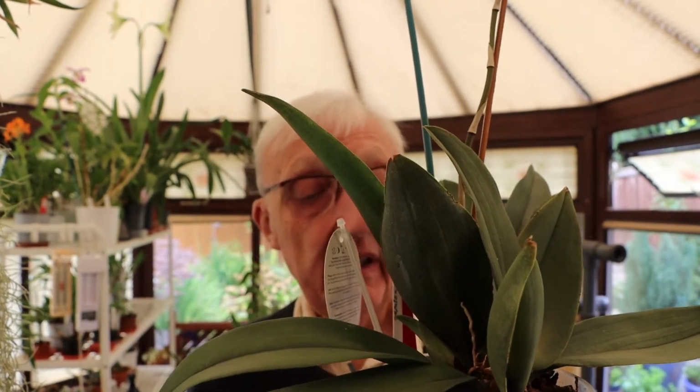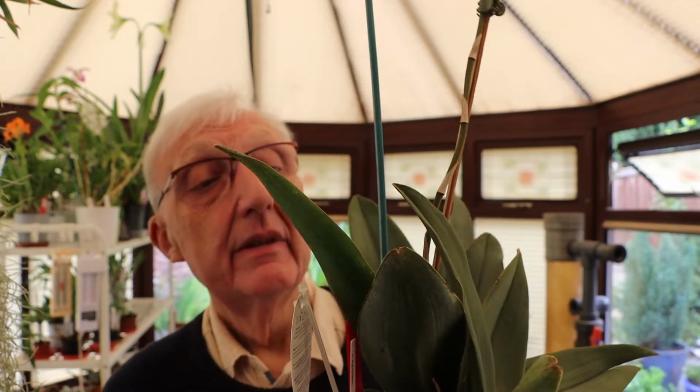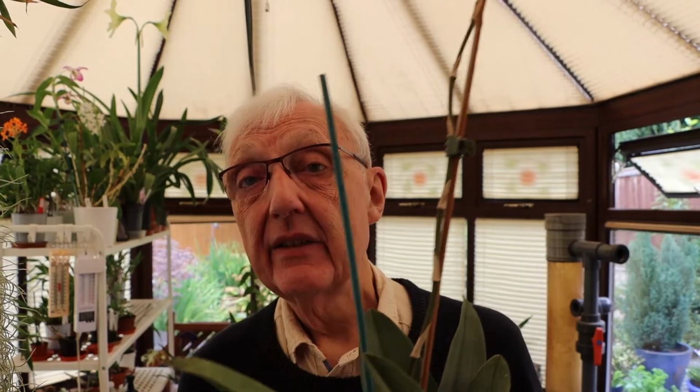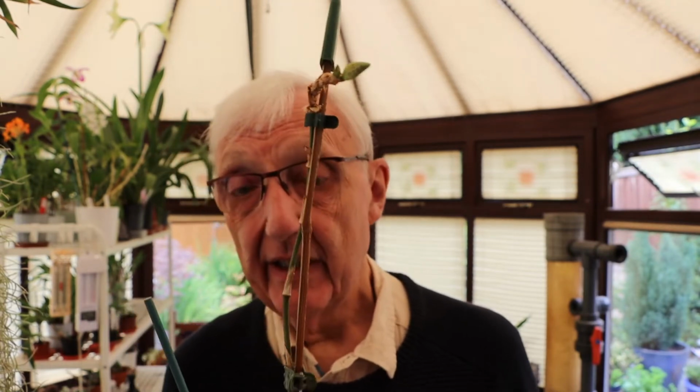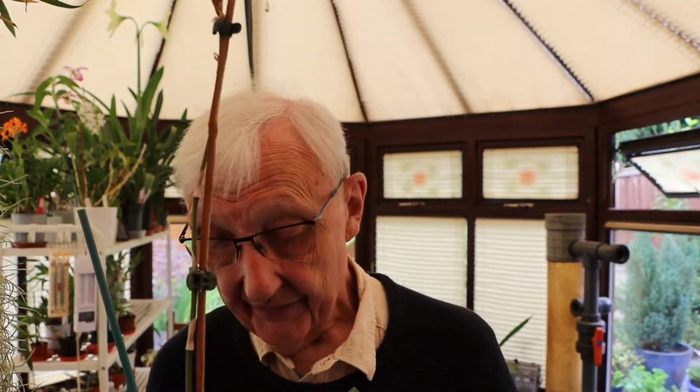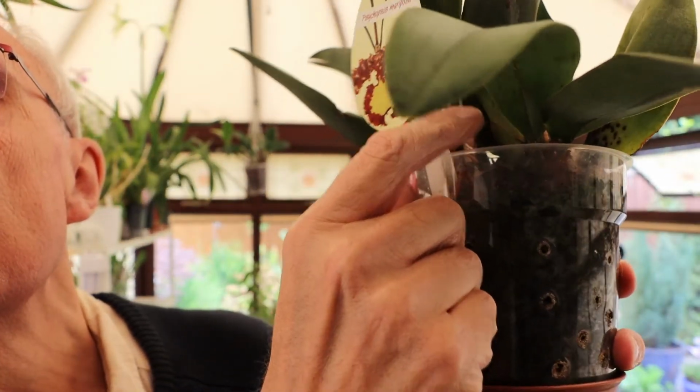We called in at RHS Wisley on the way to Gatwick Airport, just to kill a little bit of time and use the cafe. And I saw these in the garden centre. So on the way back from Gatwick home to Derby, we called in and there was this one left, and it was then out of flower, the flower had dropped, but I bought it and it's done well. So I've got a lot of new growths, and there is a new growth, can we see it?